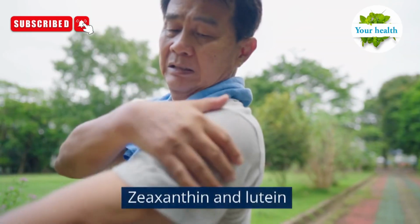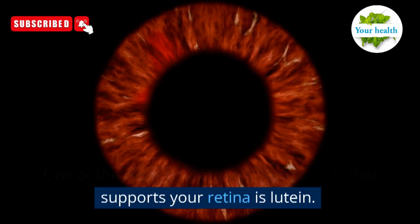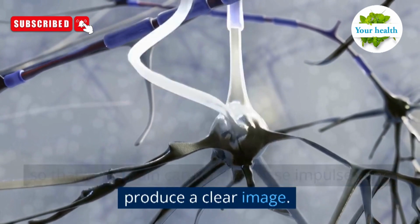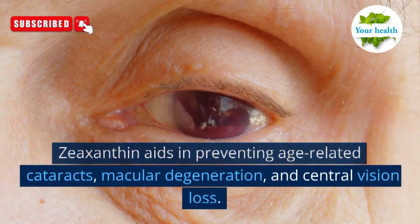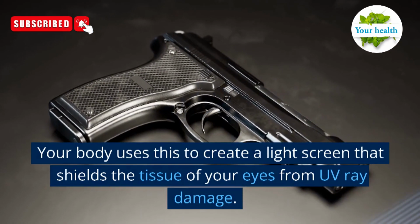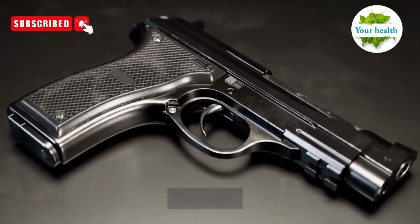2. Zeaxanthin and lutein. One of the most crucial plant compounds that supports your retina is lutein, to collect light and color, so that your brain can receive these impulses and produce a clear image. Zeaxanthin aids in preventing age-related cataracts, macular degeneration, and central vision loss. Your body uses this to create a light screen that shields the tissue of your eyes from UV ray damage.